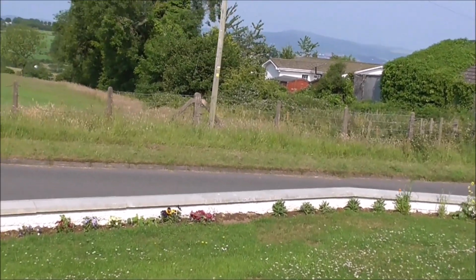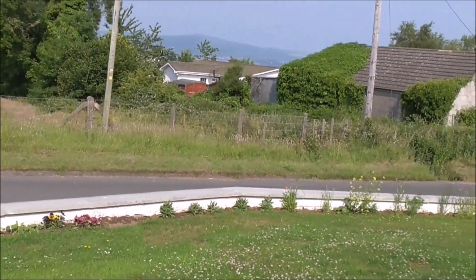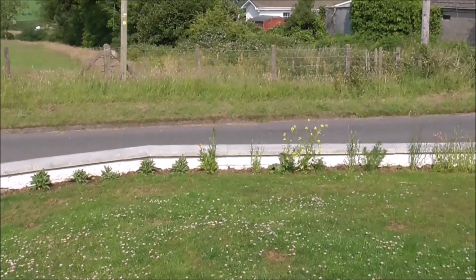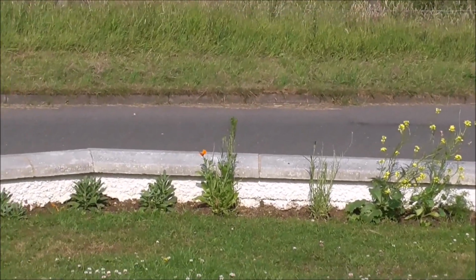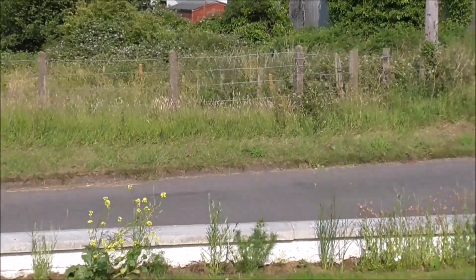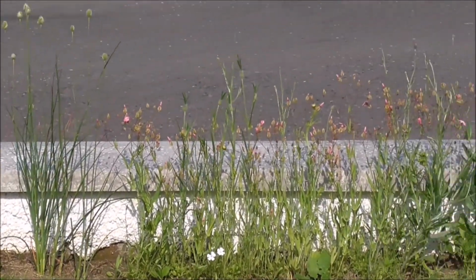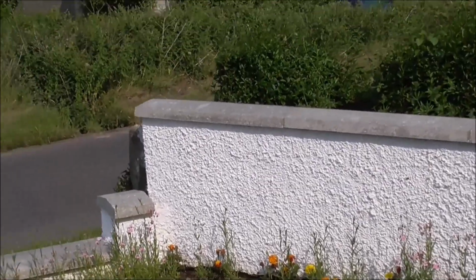Let's see if I can see any bees. There don't appear to be any bees just at the minute. Maybe a bit early for them. Grass is still damp. That's a rapeseed. And there's a wee poppy in beside it. That yellow one's the rapeseed. And a wee poppy, is it a Californian poppy? They just spread like wildfire. Those are wildflowers there. And marigolds, of course, forgot to mention them earlier.